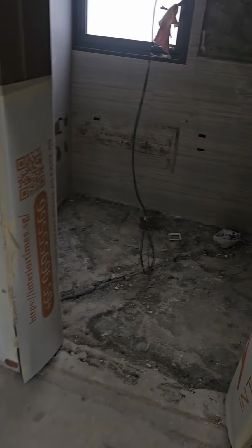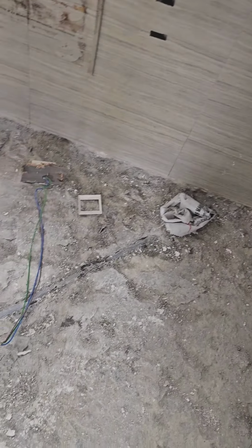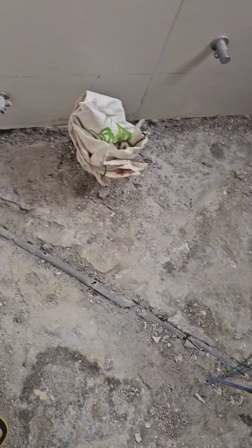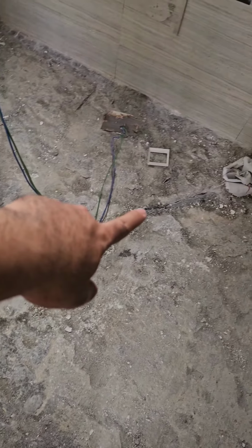Another thing is when you start hacking, you have to be very careful, all right, to know where your aircon piping runs. Because take a look at this. They have hacked my floor, and my aircon drain pipe actually runs under the floor, and it's been badly damaged already. So this is one thing to be aware about.